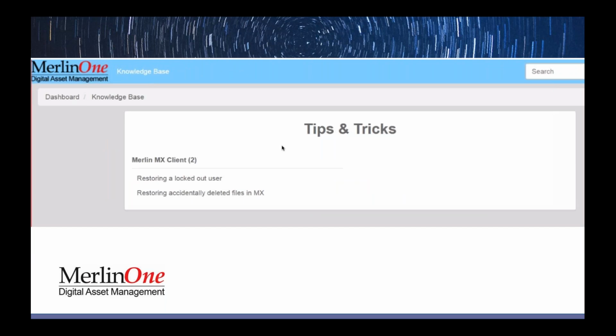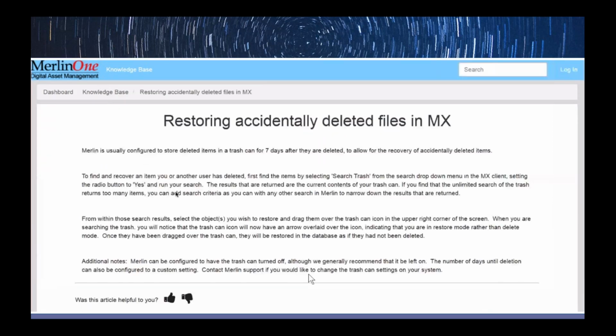Okay, next slide. And this is a view of what the knowledge base will eventually look like. It will be sorted out by product, and again, this is just the baby start of it. We'll sort it out by category and then by product. And if you click on either of these titles, restoring a locked out user or restoring accidentally deleted files, you would get an article that explains what you would need to do to solve your problem. That's actually a really common support question that we get. People accidentally delete something and they want to get it back. Because we have a trash can feature, you have several days that you can recover deleted objects, and this walks you through the steps of how to do that in the MX client.